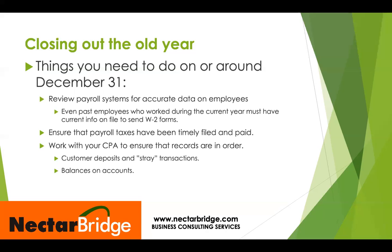Work with your CPA to ensure that your records are in order. Sometimes our accounting systems accumulate a few stray transactions. There are some unusual or odd transactions that occur, like perhaps a refund from a vendor, for example, that people didn't exactly know what to do with, and those things need to be squared away.